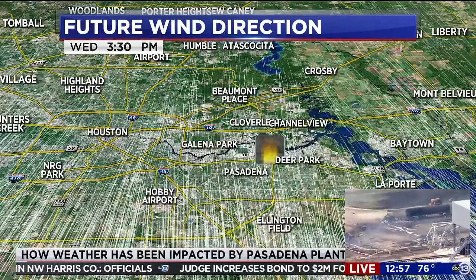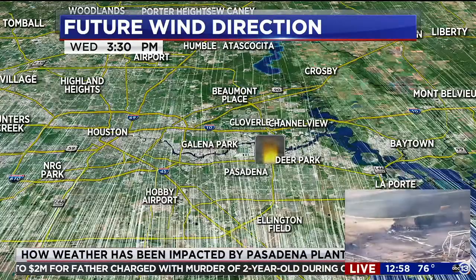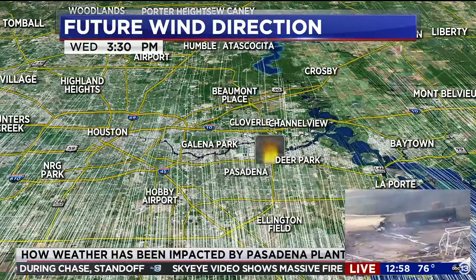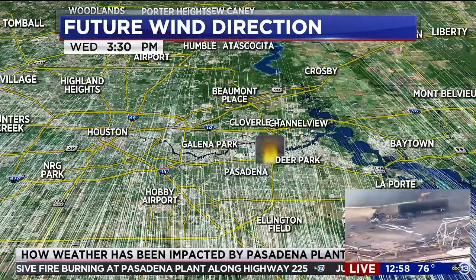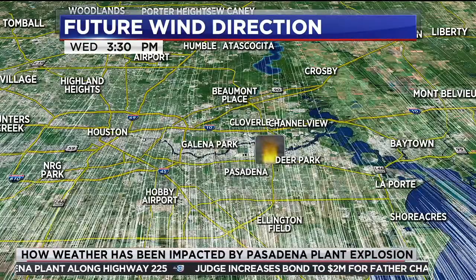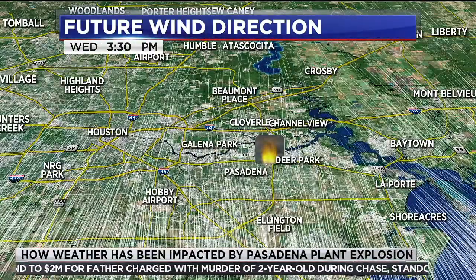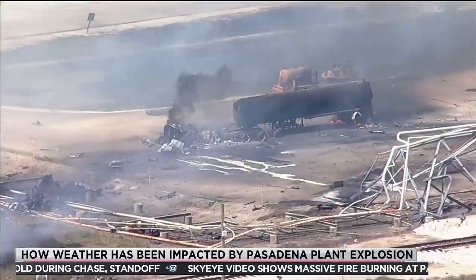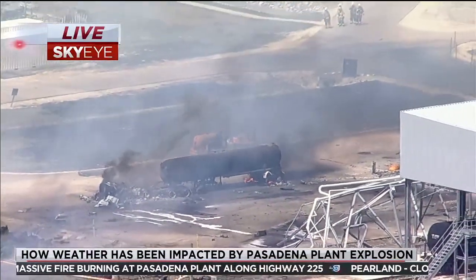And the wind direction, if you look at that for the rest of this afternoon from now until 3:30, really doesn't change. So this smoke plume, whatever smoke there is, is going to definitely avoid downtown Houston and the Houston metro area. It's the east side of town, blowing straight south to north across Interstate 10. That's the direction all the smoke is going for the rest of this afternoon. So air quality concerns in the Houston area are not really a concern, but of course you see in the video there's a good bit of smoke emanating right from that site still. Yeah, you can certainly see that.